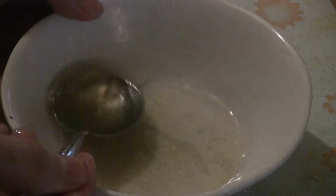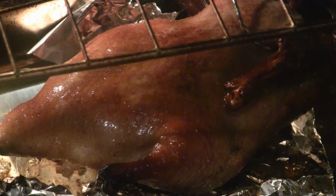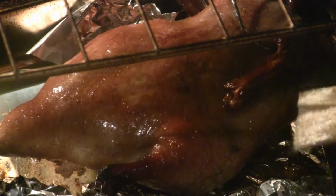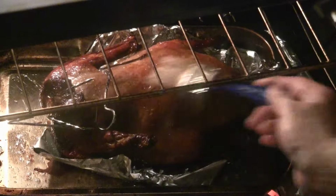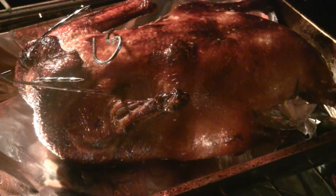I prefer to put the honey glaze on the duck in the last 15 minutes because honey does burn. Brush the honey glaze on the skin of the duck. So finish cooking the duck for the final 15 minutes at 375 degrees. At last, the duck is finished cooking.